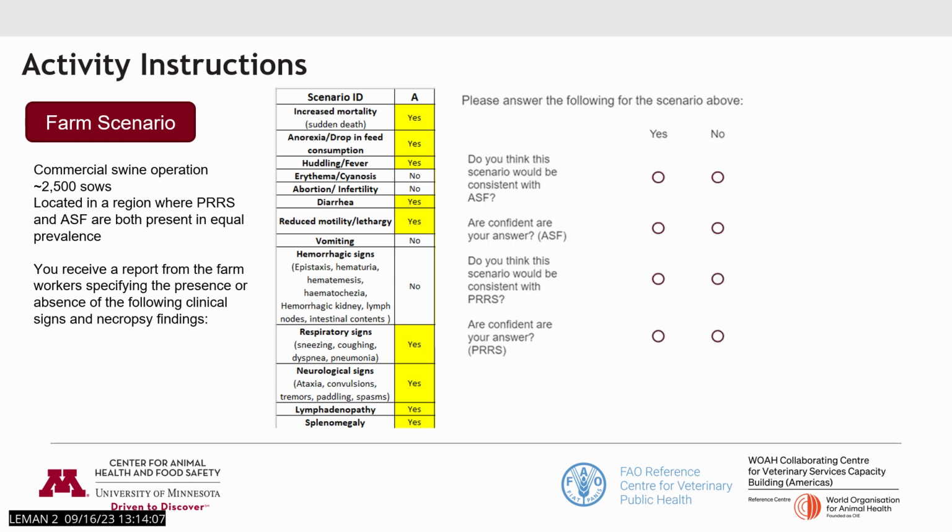And you're going to answer 4 questions that are just yes or no questions about each of these. First, do you think that this scenario would be consistent with ASF? Are you confident that you think it's consistent or not with ASF? Do you think that the scenario would be consistent with PRRS? Yes or no? And then finally, are you confident of whether you think that it is consistent with PRRS or not?